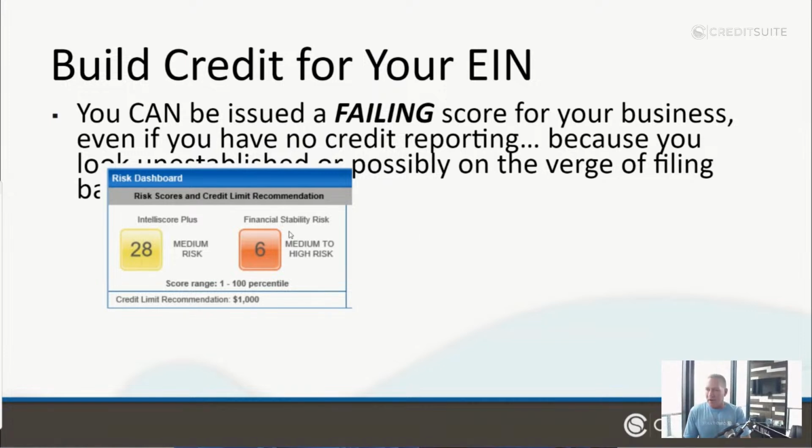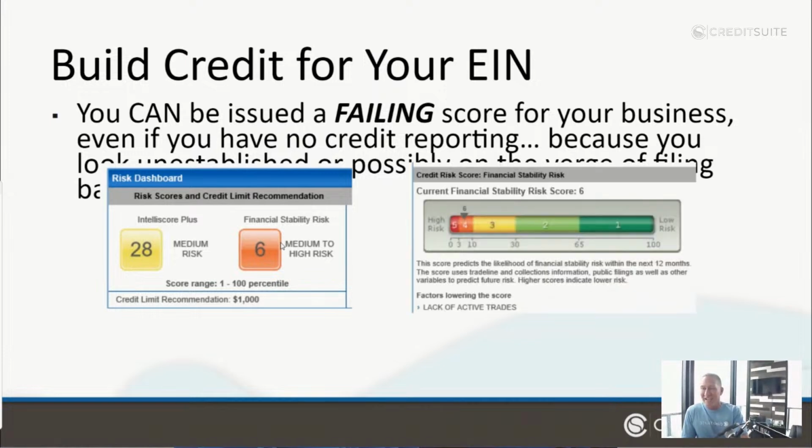You see this risk right here, the financial stability risk score. This score literally depicts your risk of going out of business, closing your doors, ceasing operations, filing for bankruptcy. The bureaus all call it something different, but it means you're done. None of them say that, but they all say cease operations, close your doors. This is about as high risk as you can get. And the reason the person is high risk is they don't have any trade lines. Experian even says this. They don't have trade lines on their credit report.